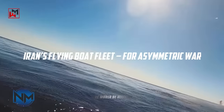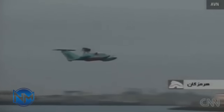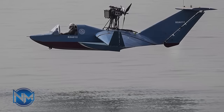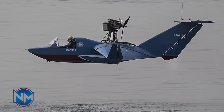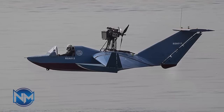Iran's flying boat fleet for asymmetric war. Bavar 2 is described as a ground effect vehicle, also known as an ekranoplan, sea skimmer, or wing in ground vehicle. With its available resources, Iran has improved and developed many unique weapons based on old platforms, for example, the F-14 Tomcat fighter jet, modified to be compatible with Russian missiles, homemade mini-submarines, and remanufactured Cold War jets.